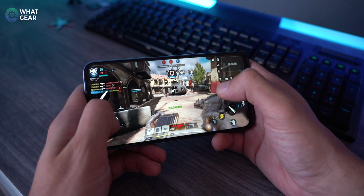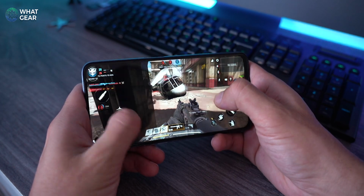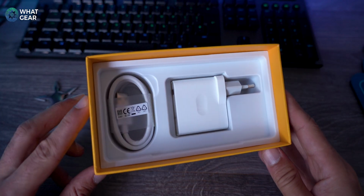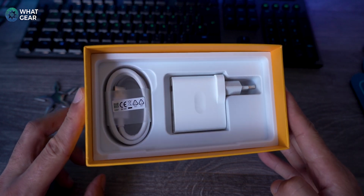And for those of you that don't know, if you have a high refresh rate, what tends to happen is your battery life starts to drain a bit quicker. But there's some good news here. In the box with the Realme 7 is a 30-watt fast charger, and inside the phone is a crazy 5000 milliamp hour battery, which is better than flagship level.